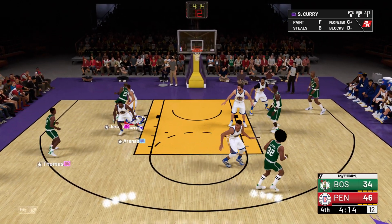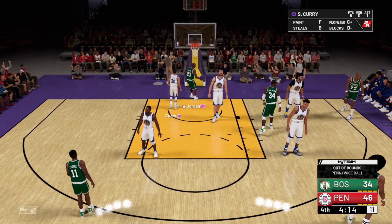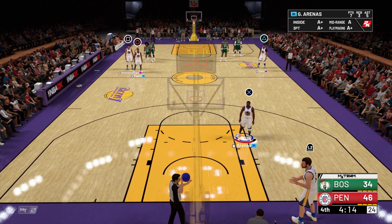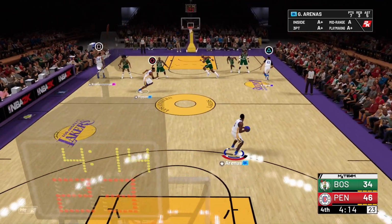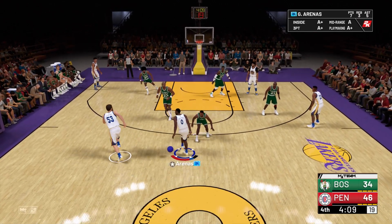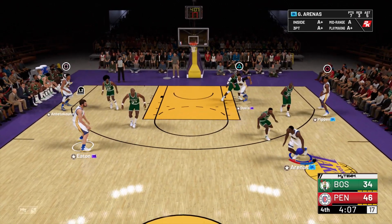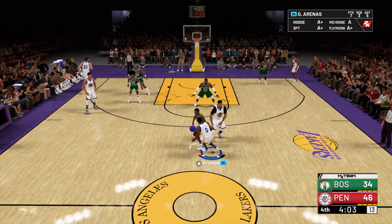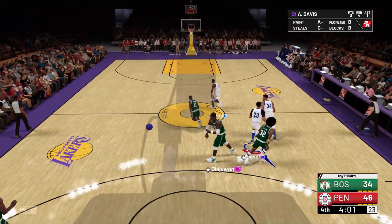Thomas dishes to Jordan. And so Boston again turning it over. Pippen's checked in for Curry. So it's Atlanta now. They led by as many as 18 points. 60 seconds off the clock here in the 4th. It's stolen by Olajuwon.